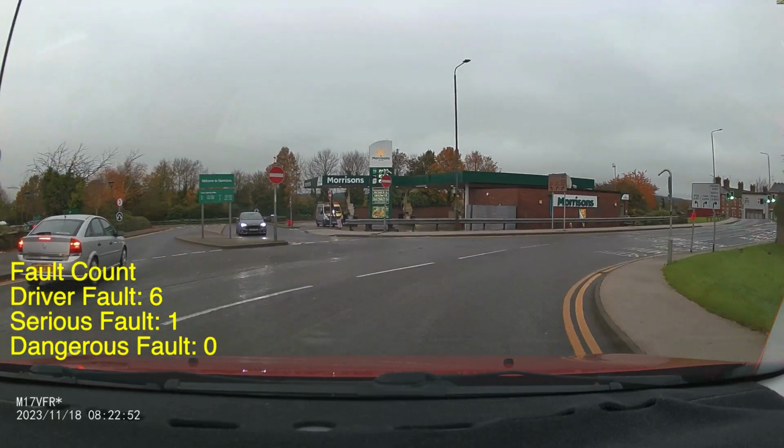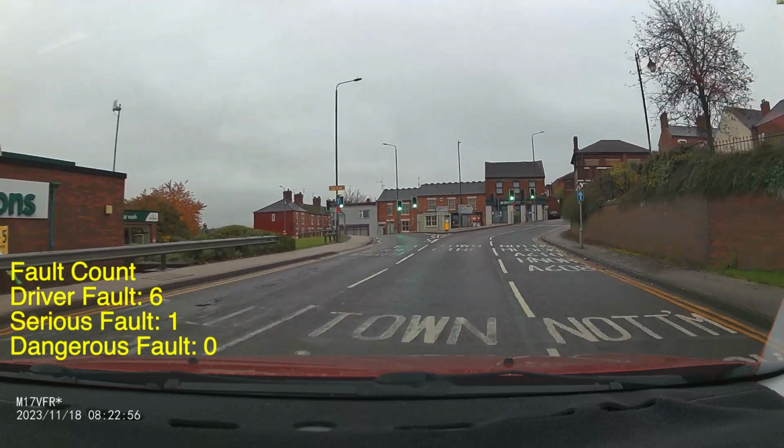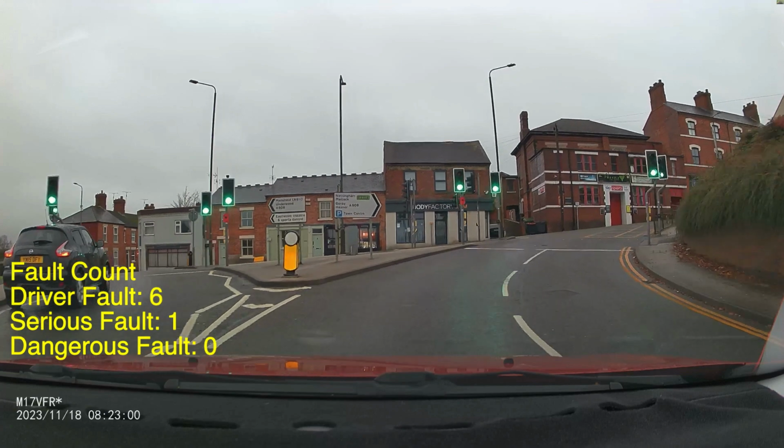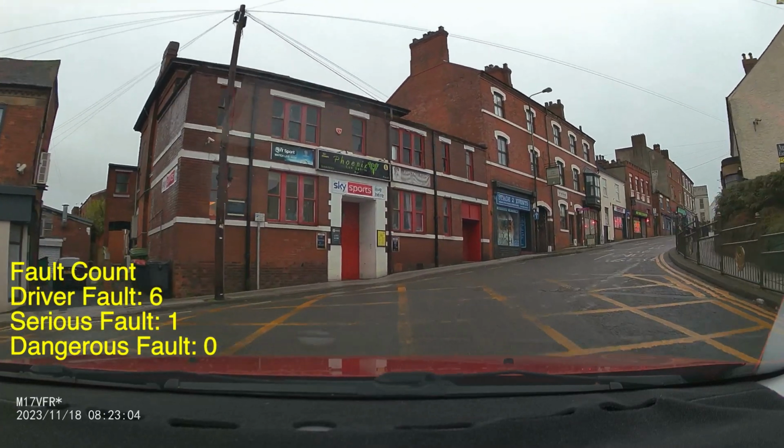As we come around the bend here, you'll see the markings for Town Centre in the middle lane. So the pupil does a nice job at following those. Another set of lights, and of course another hill start. As we come around the curve, we're sticking in that left-hand lane, which is absolutely spot on again.